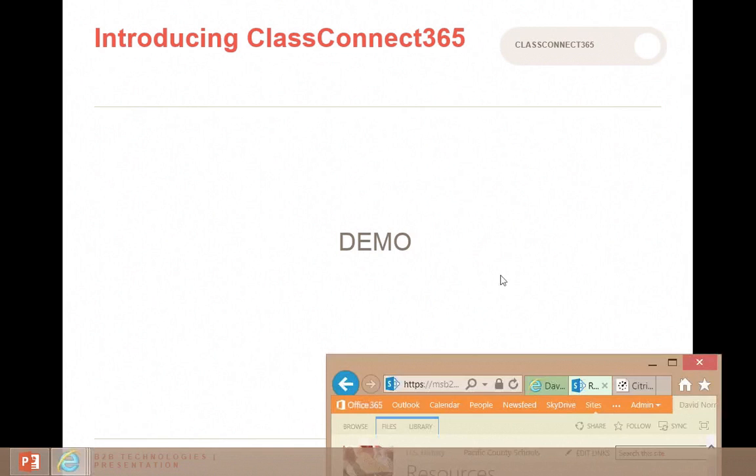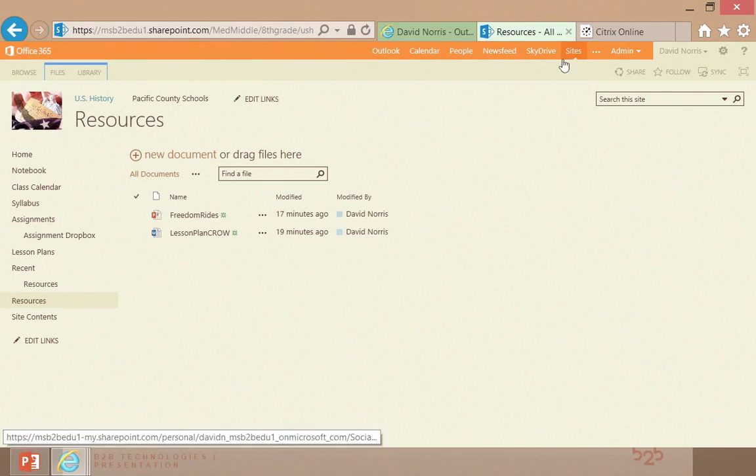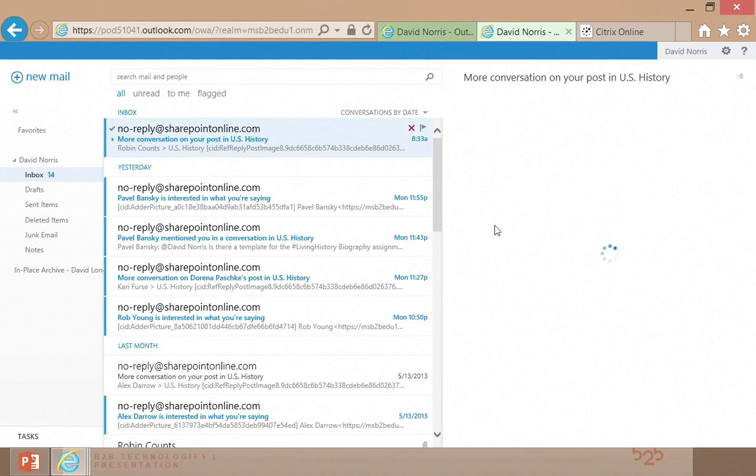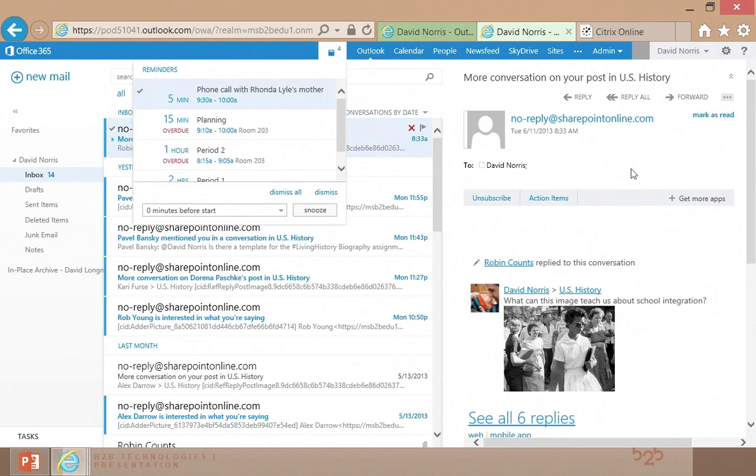Give me just 1 second. I'm going to cheat just a little bit here. So in this demonstration, we won't go through a complete day in the life just for the sake of time here, but I will play a couple of different roles as both a teacher and a student to give you an idea of what this environment provides.